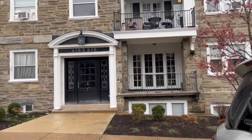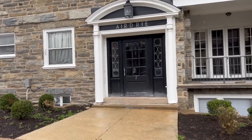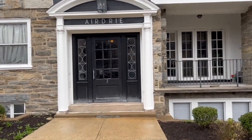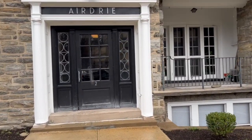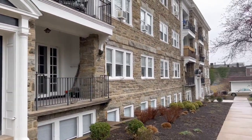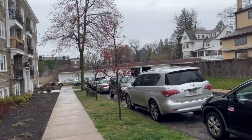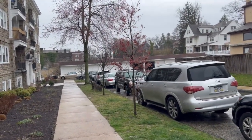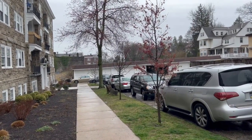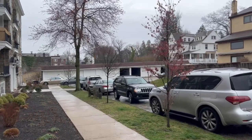Inside this Airdrie building, it is also known as Hardie. It is a beautiful building. The area is very nice and quiet, very quiet. The building is located in one of the best school districts, Lower Merion.